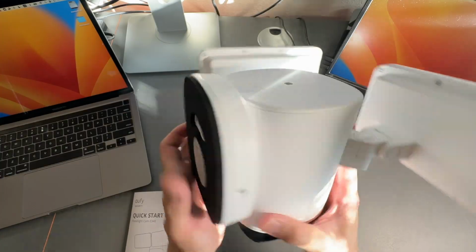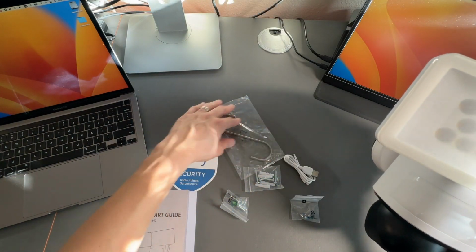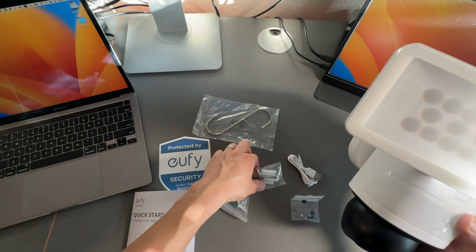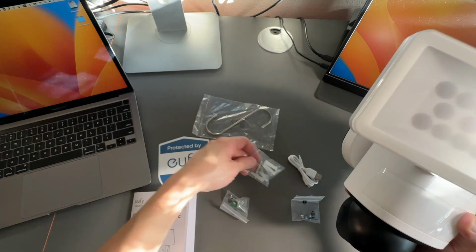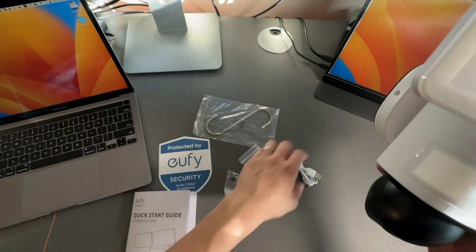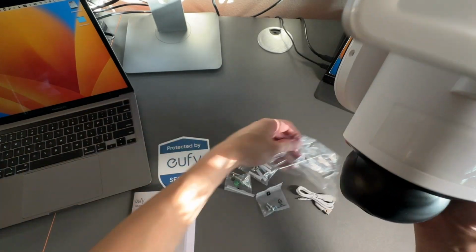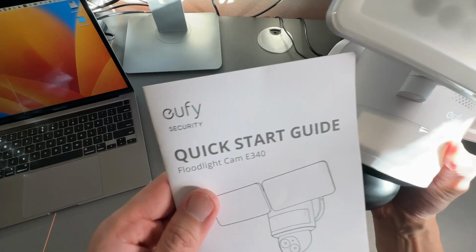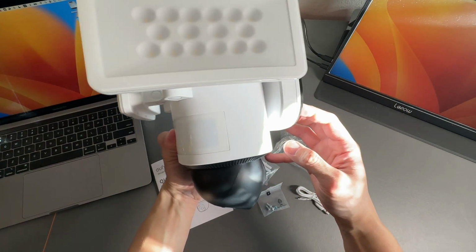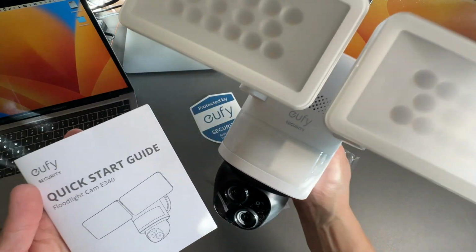Yeah, let's go. This is a beautiful camera with all your accessories right here. You have your USB cable, you have your hook, you have your hardware for mounting right here, and more hardware over here, and your USB-C cable over here, and you have your hook right there, sticker, and quick start guide. So there we have it. There's your eufy E340 camera right here. Eufy, oh yeah.